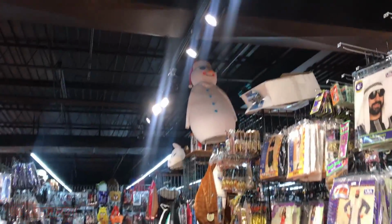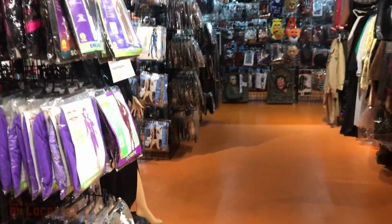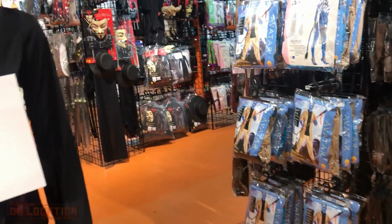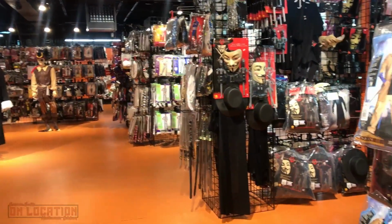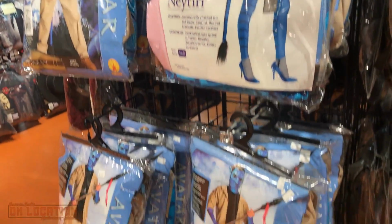Oh, look at this little snowman. Don't know what he's doing up there, but he's chilling. Haha, he's chilling up there. So anyways, walking around, you got these mannequins that are just spaced out throughout the store like that. All I gotta say is that's gotta be really creepy at night.